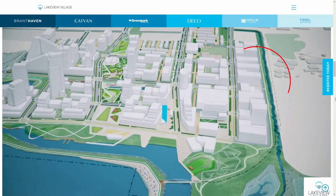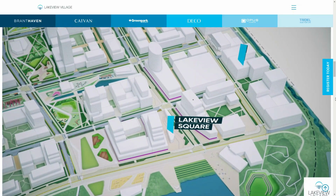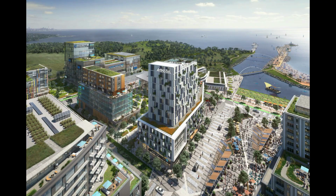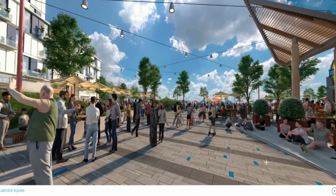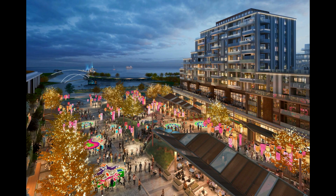At number 3, we have Lakeview Square. District highlights include pavilions, farmers markets, outdoor dining, hotel, local shops, arts and culture center, a brewery, and a potential performance area. At Lakeview Square, you could also see a lot of cultural art events, booths and shows. It could be potentially the heart of Lakeview Square, especially in the evening time where there's lights and outdoor dining and a place where you can enjoy festivities in the evening.